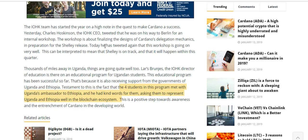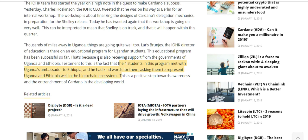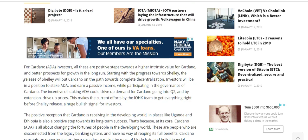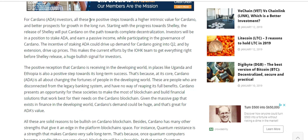Their overall, or one of their main goals was to bank the unbanked, to go to these developing countries or third world countries, people that don't have access to financial solutions that we have today. They seem to be left out or forgotten of the legacy banking system. So that's what Cardano is aiming to do, bank the unbanked. And not only that, they seem to be teaching them, providing education about blockchain technology and writing code, the Haskell programming language. They're giving them tools to be successful in the future. For Cardano, it says for Cardano investors, all these are positive steps towards higher intrinsic value for Cardano.